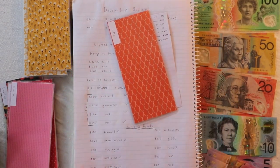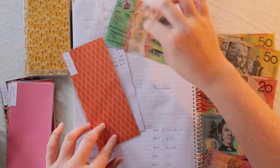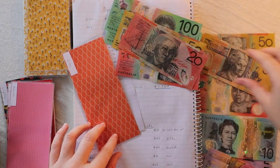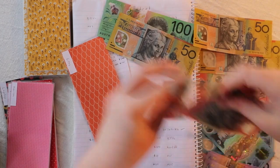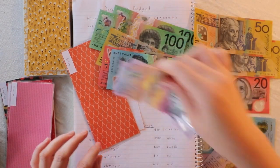So gifts, this is going to be a big one. I'm adding $310. So how are we going to do that? We're going to go 50 to 20. Well, no, probably like this actually. And a 10. Well, no, I'm going to have to break that down because I've got to pay myself back. So 300 and that plus 10.